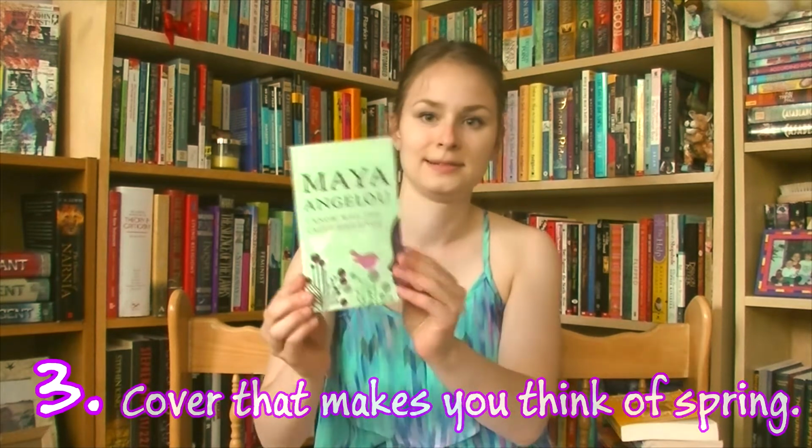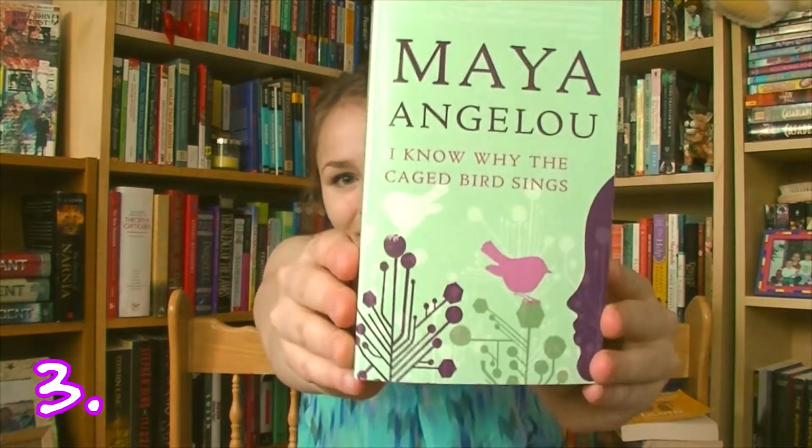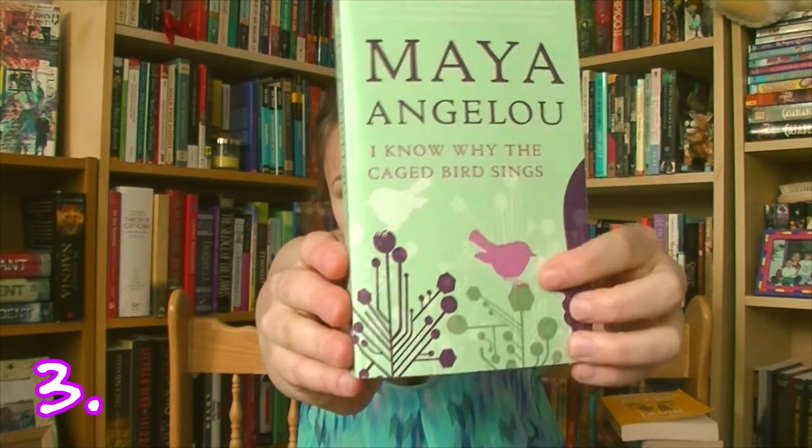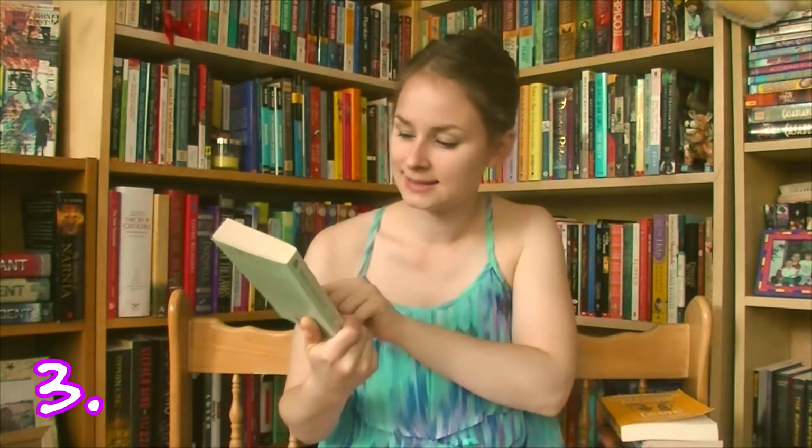Show a cover that makes you think of spring. And that would be Maya Angelou's I Know Why the Caged Bird Sings, because it has the birds and the flowers and like the pastel green and pink and purple. It just makes me think of spring, and this is on my TBR, but I always look at this cover in the springtime and I'm like, yeah, I should get around to that, because it's beautiful looking, and I'm sure it's beautiful on the inside too.